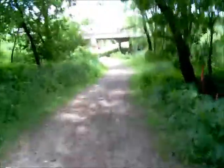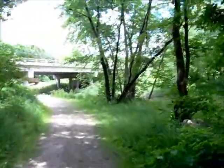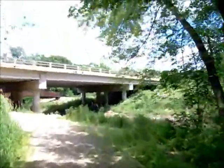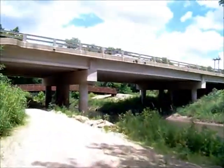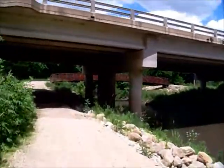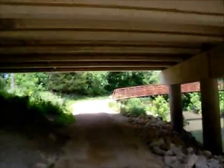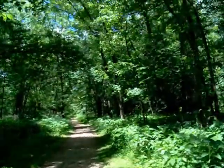Mount Vernon Road. One of the busier streets that the trail passes under. And then it goes over one of several bridges that cross Indian Creek. And yes, I'll have to turn off the camera and stop and shift gears so I can cross this bridge, just north of Mount Vernon Road.